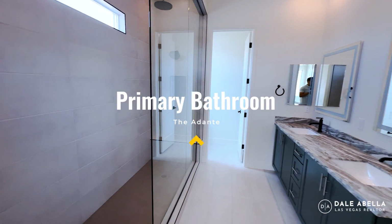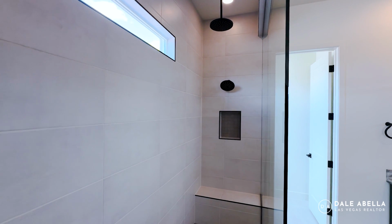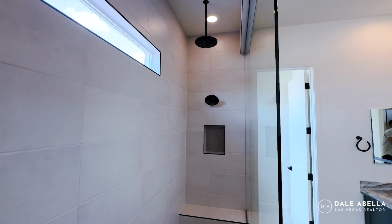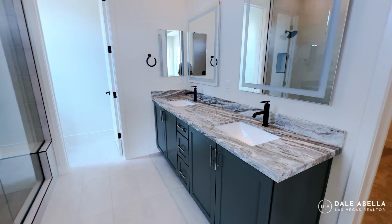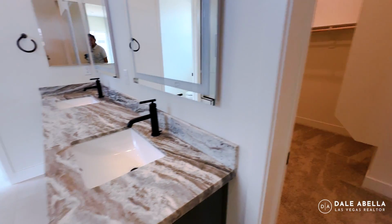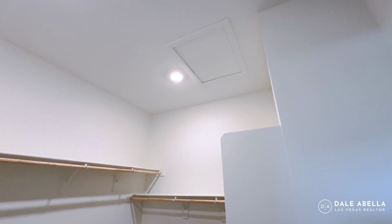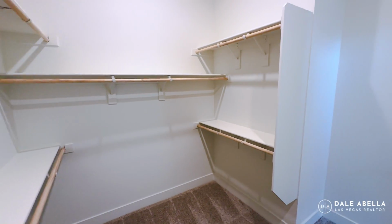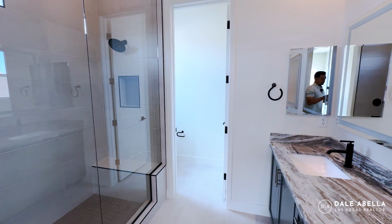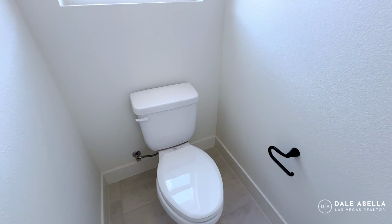Now this is the primary bath, walk-in shower. Very cool. We've got your dual sinks, walk-in closet. Also have your attic access right up there. And then here you've got your toilet room.